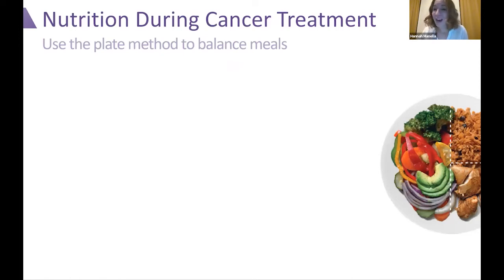All right, so I'm trying to get through this. I want to be respectful of all your time. But one way that I find is really helpful to try to put all of this together is the plate method. So it's something that if you've met with a dietitian before, they may have talked about the plate method, but I kind of look at it a little differently during cancer treatment. It's an easy way to help you balance your meals to ensure you're getting a variety of different foods to help promote satisfaction, but also meet your needs during treatment.